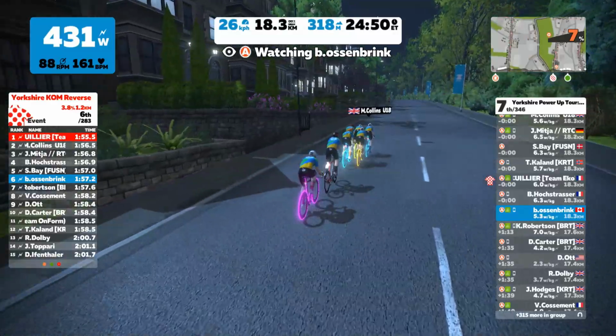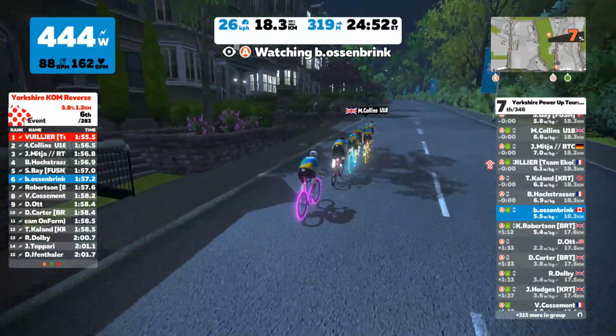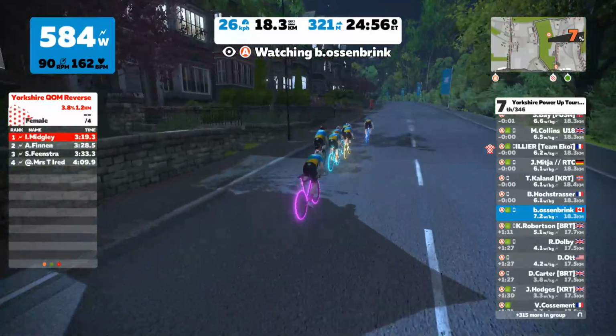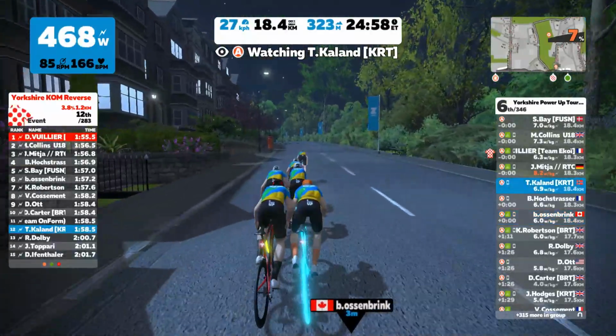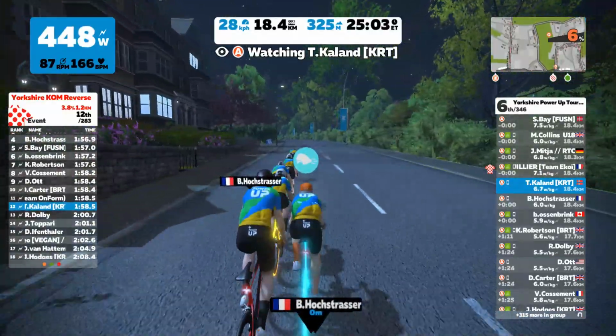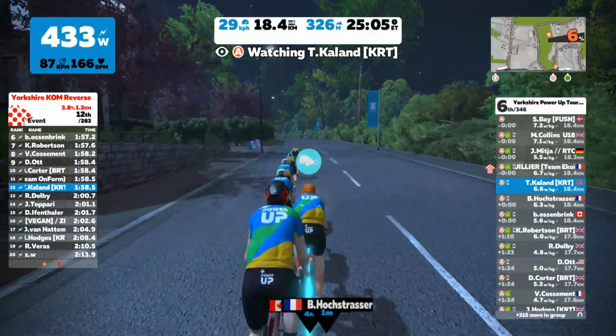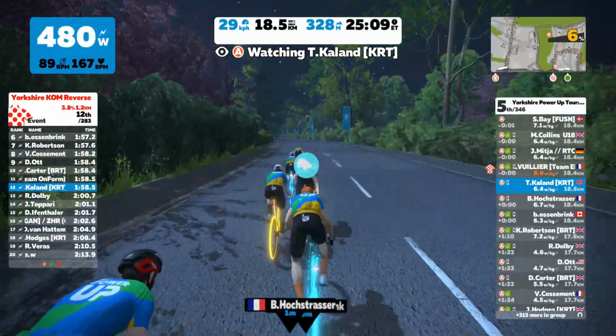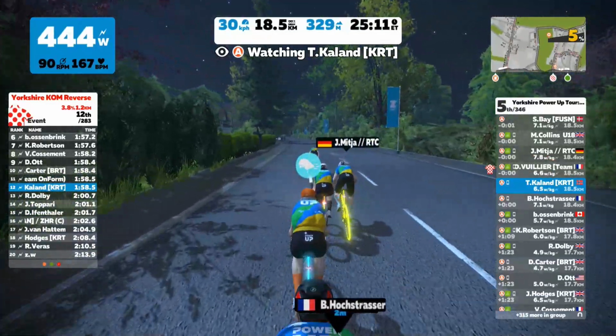And the series is all about using all the routes of Yorkshire. So it's essentially all about checking out what's going on with Yorkshire. What is this course all about, how does it differ, and what kind of riders might want to ride different parts of this course? Each race will focus on different cycling specialties with corresponding power-ups set exclusively for each of the races.